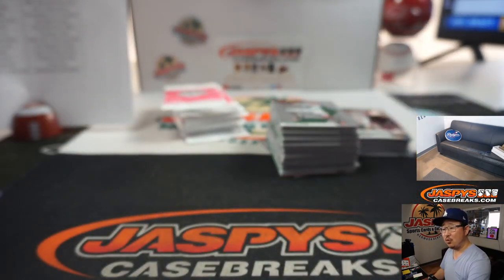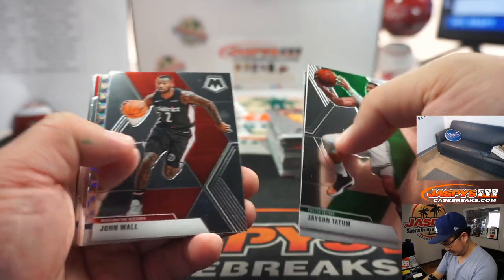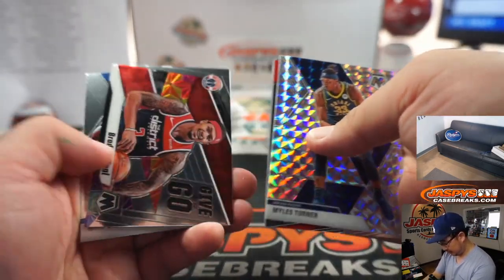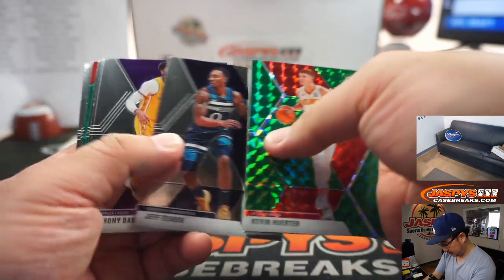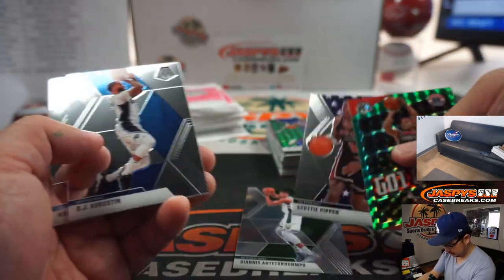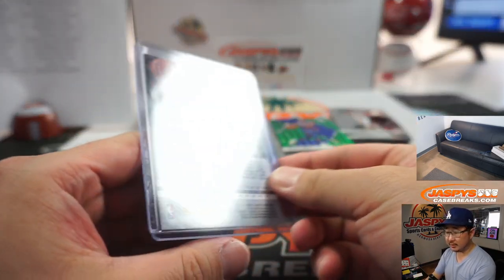Jesse O. So that Randy Moss? For $1,500, that's not too bad. Giannis, base.